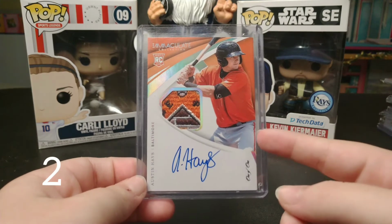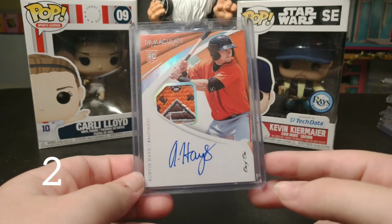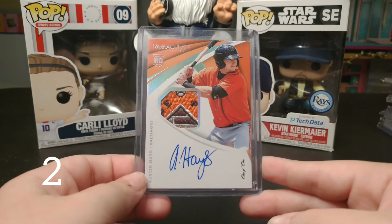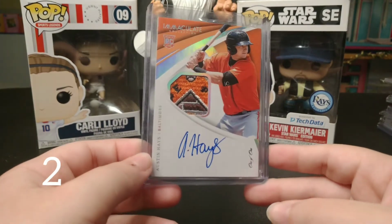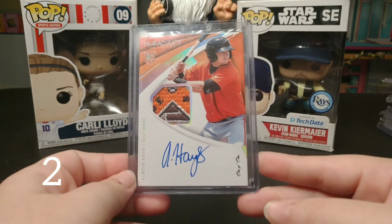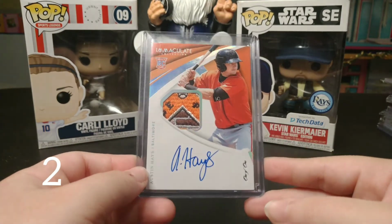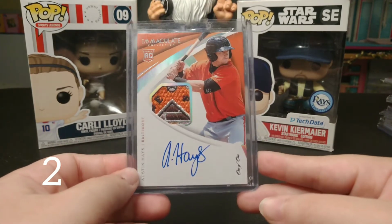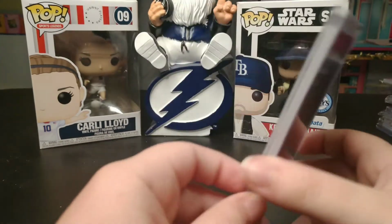I have, I think, Immaculate from this year, but just couldn't be more excited than this card in my collection. I don't know how much better it gets than this. Maybe a National Treasures 101 in the future, or like a Topps Chrome Super or Bowman Chrome Super or something like that. But for now, this will be the biggest card in my Austin Hayes collection for a while.